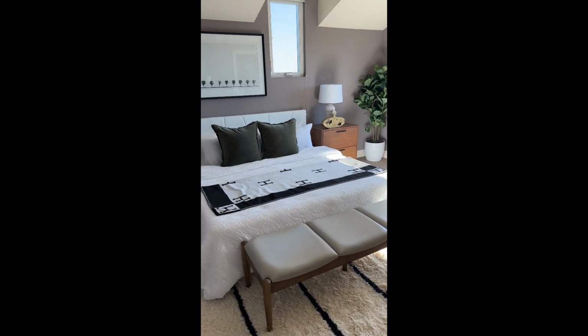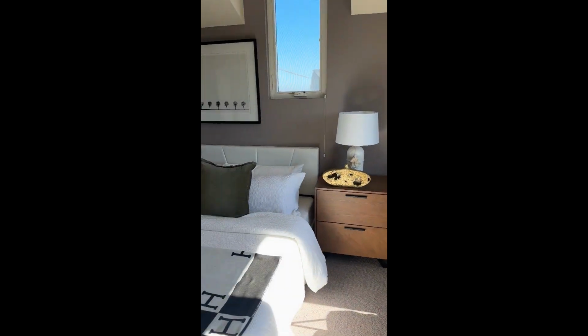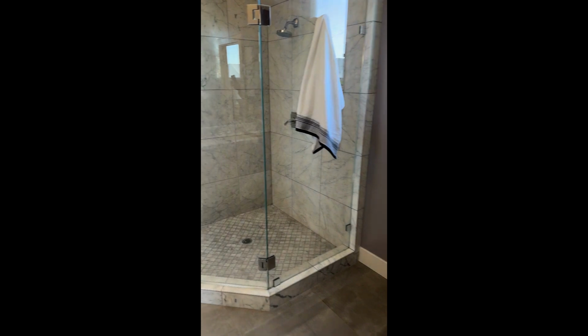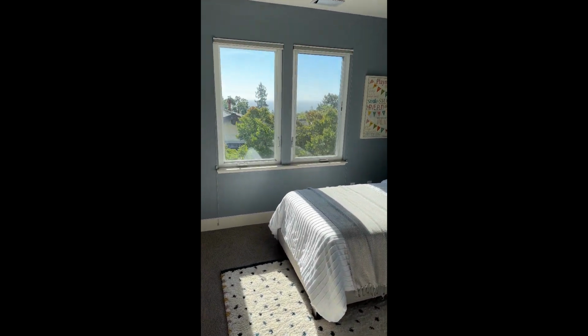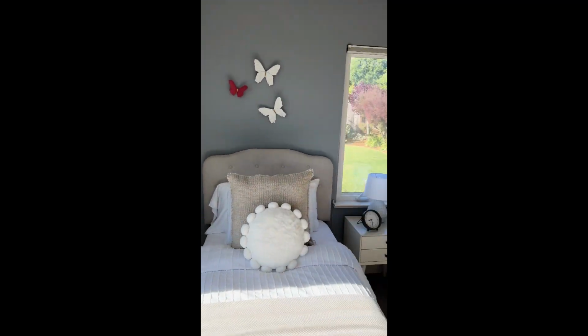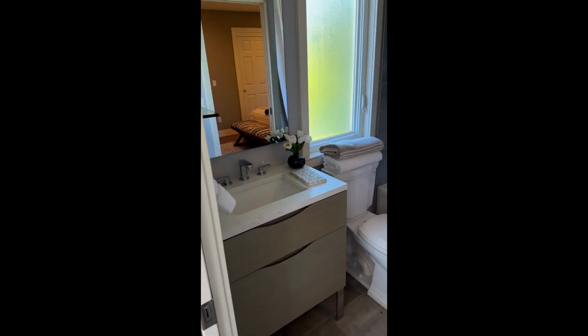On the second level, you have 3 bedrooms. The primary suite is here, and you can see that it's got incredible views of the San Francisco Bay from the bedroom window. It's got a large bathroom. Then you have 2 other bedrooms on the second level. One of them also has spectacular views of the bay and the mountains. The 2 bedrooms are connected by a full bathroom.